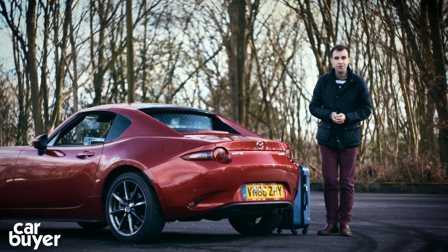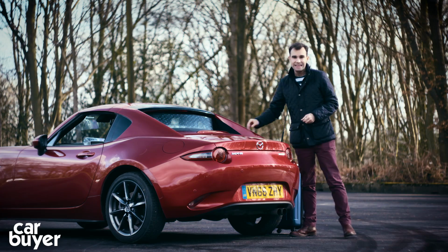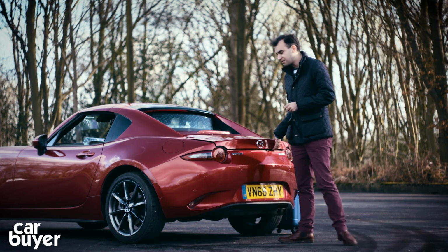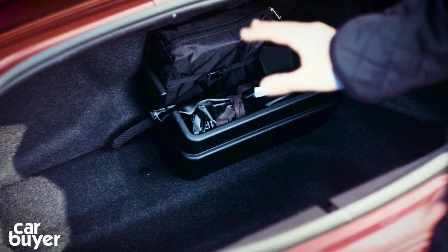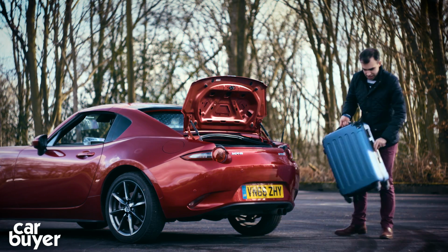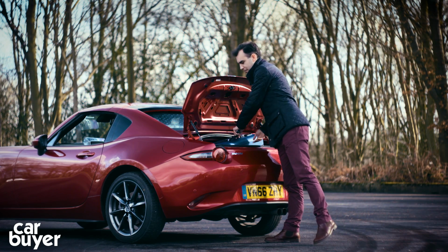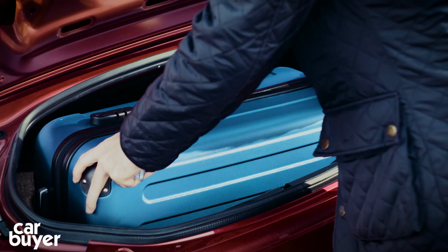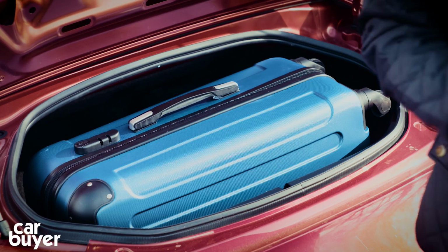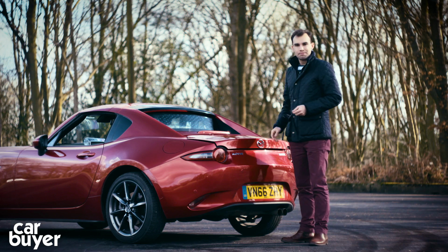Just like the fabric-roofed MX-5 convertible, the RF roof folds down into here, so there's no impact on boot room, which is a good thing really, because the MX-5's boot is small at the best of times. Now you can fit a weekly shop or a weekend suitcase like this. This is the mid-size version of the Carbuyer suitcase, and as you can see, it fits fine. If you want anything larger than this, well, you're going to have to look at something bigger. It is a sports car after all, and if you want more space, buy a hot hatchback.